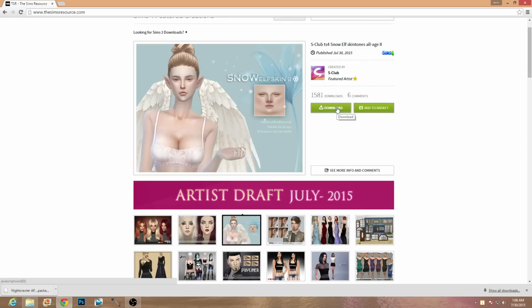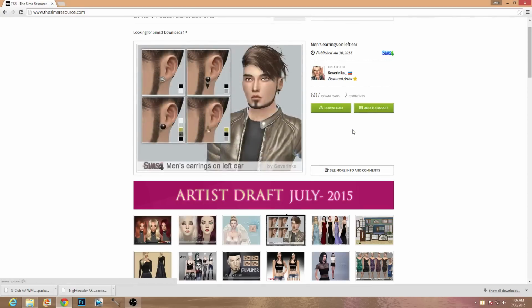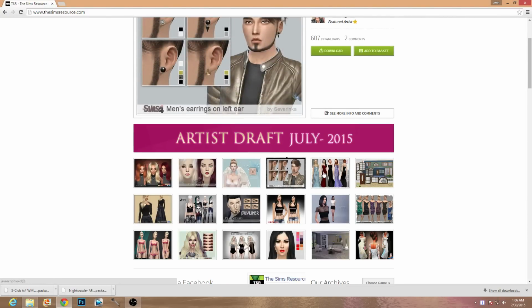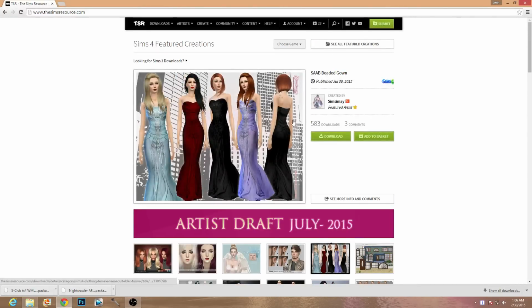I don't know if there's any other shades, but S Club is pretty notorious for having some good stuff. And I just like to look at the feature creations page a lot. I just think it's fun to glance at here. And then, oh, these dresses are really pretty. Don't we like these? Do you like these? What do you think? This one's by SimsX, and it doesn't have a lot of downloads, but I do like to try out new styles.